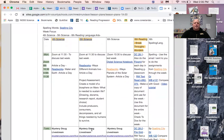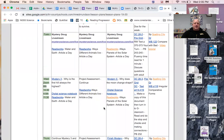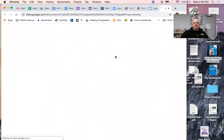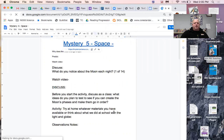Down here, whenever you get to my lesson plans, you'll notice there are blue hyperlinks. These take the kids to different assignments or forms that will correct their work for them, so they can get direct feedback right away. Also, you'll see where it says digital science notebook. If you click on the digital science notebook, this has a lot of links in it for the kids.